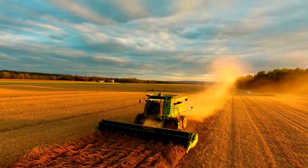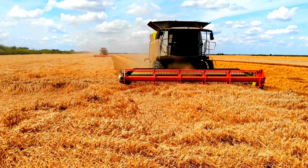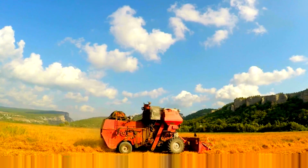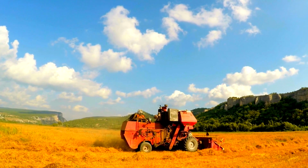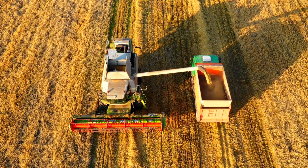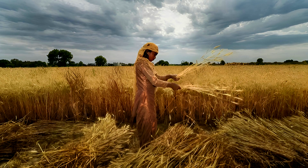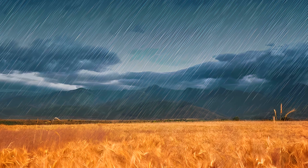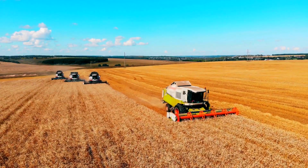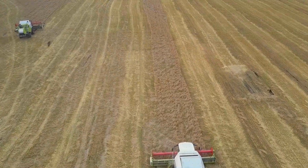Gigantic combine harvesters roll across fields 24/7, cutting, threshing, and cleaning grain in one pass. Each combine can harvest up to 1,000 acres in a week. The grain is collected into hoppers and unloaded into trucks or grain trucks on the move. Timing is everything. Harvest must beat bad weather. Rain at this stage could ruin the crop. On some farms, satellite tracking coordinates fleets of machines like a ballet of steel. It's not just harvest, it's a race against nature.